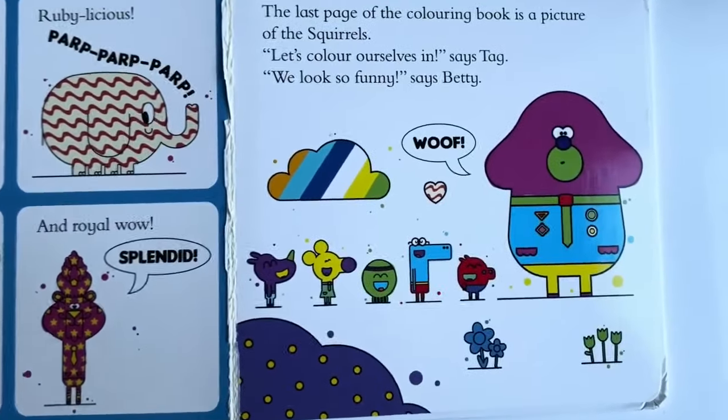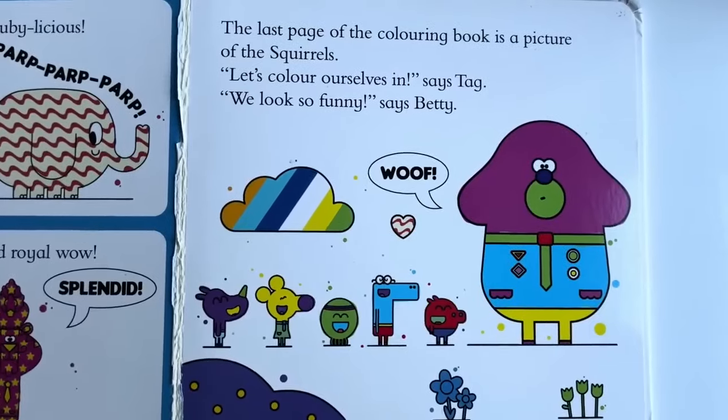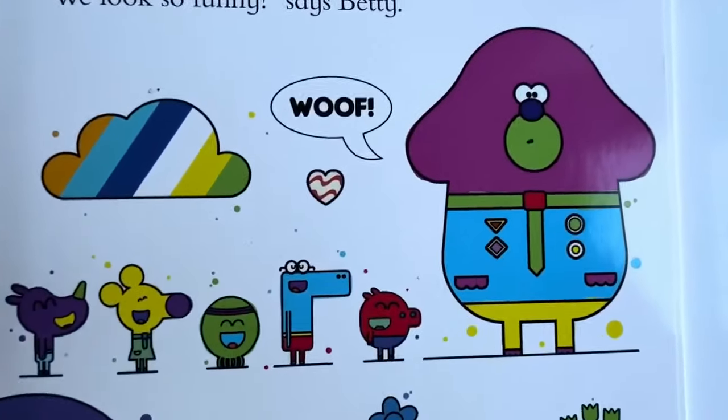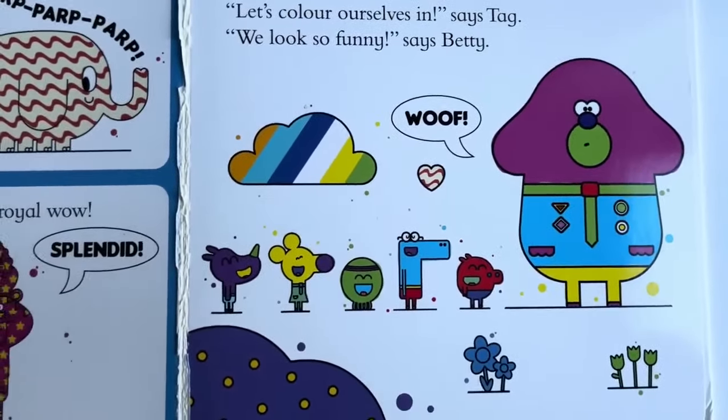The last page of the coloring book is a picture of the squirrels. Wow, we have painted everything now. Let's paint ourselves now. Can you see? They all have painted themselves. It looks really funny, isn't it?